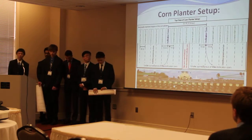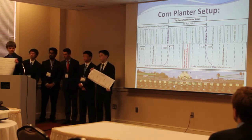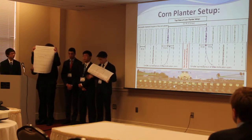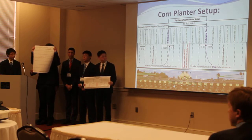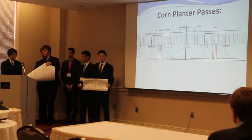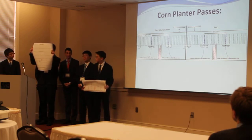In order to place the indicator corn efficiently, farmers will follow this basic corn planter setup. This consists of 15 commercial corn rows and 2 indicator corn rows, totaling 17. Farmers can expand this to any size they want. We suggest they remain in multiples of 17 rows. The commercial corn is placed at the standard distance of 30 inches in between the rows and 3 inches within the rows. Obviously, when a planter goes down the field, it makes passes. This is what multiple passes would look like.